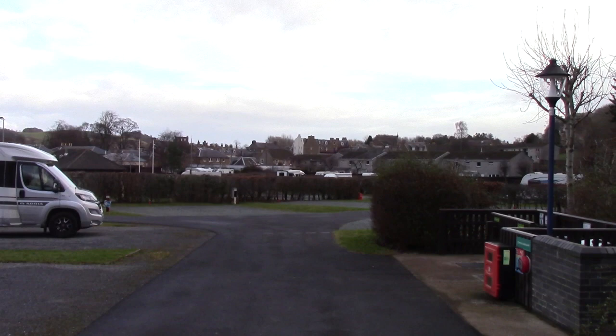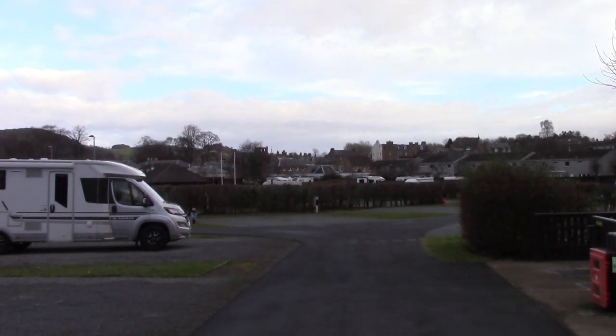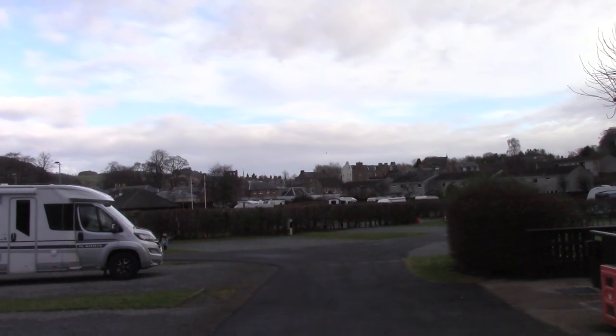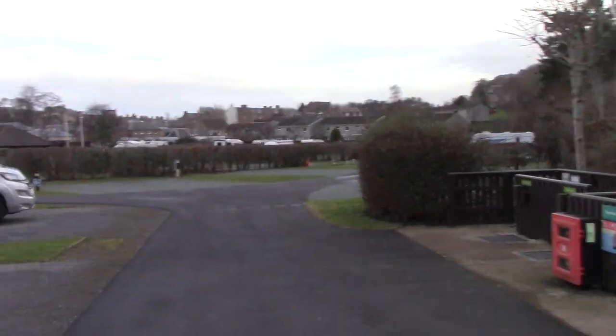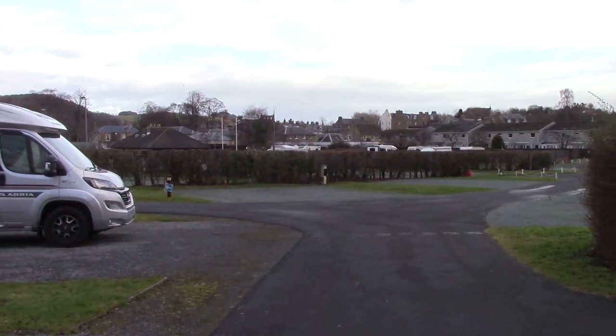Now you might be able to see in the background the town, because we're right in the middle of the town, and right inside of the town there's a little food supermarket. So if you are coming to the site you don't really need to bring many provisions with you because it's all very handy.